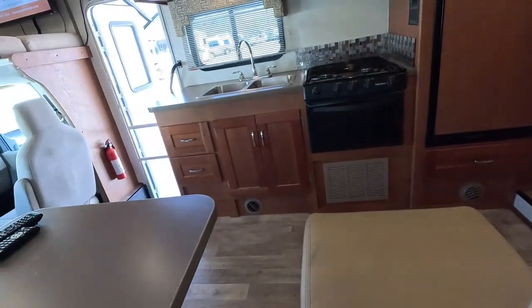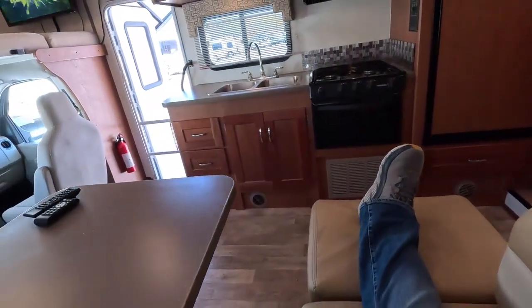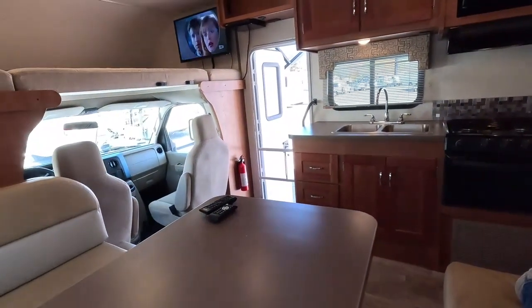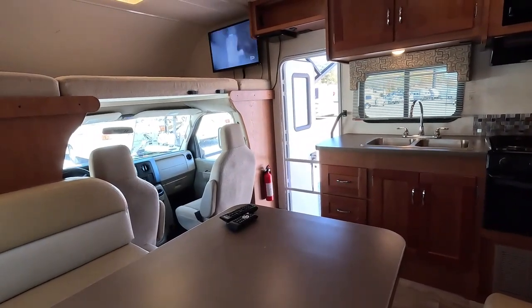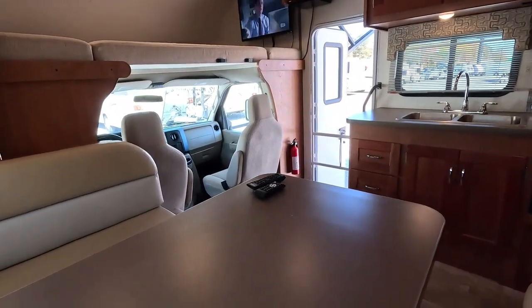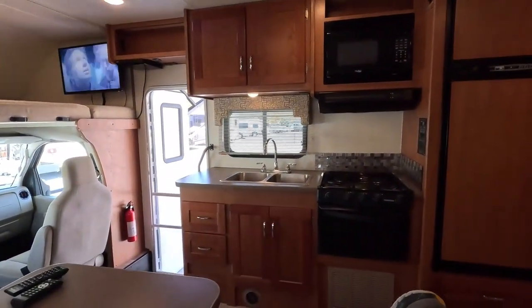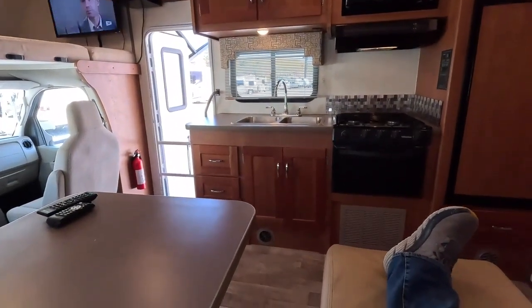You can sit here, prop your leg up. It's almost like being in a recliner. And of course the TV, I pushed it in, but if the TV was out, I'd have a great view of the television. I could stretch out almost like being in a recliner. Very, very comfortable. Well, maybe not as comfortable as a recliner, but a whole lot more comfortable than just a regular table booth.